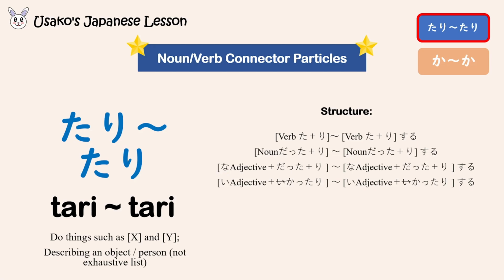For a noun, you add だったり following the noun with the next sentence and a noun followed by だったりする. な adjectives are similar to nouns. The な adjectives are followed by だったり and the following sentence with the な adjectives are followed by だったりする. Finally, for い adjectives, you will need to remove the い at the end of the adjective and you add かったり and then the following sentence an adjective similarly removing the い and adding かったりする. Is that confusing? Let's go through some examples to see it in practice.